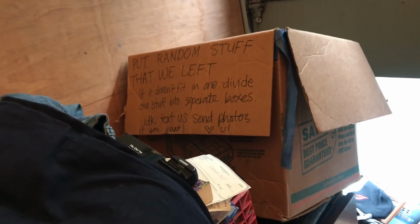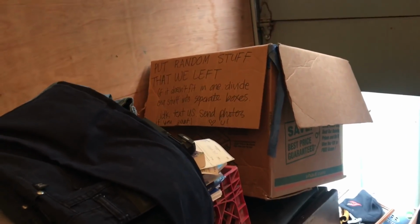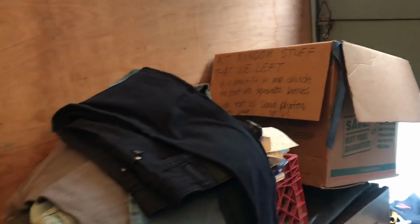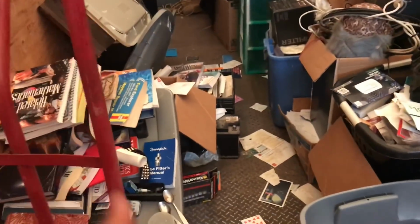Oh, so they had somebody package this up for them. Sounded like they had to get the heck out of Dodge. Wow. Lots of stuff and there's a boat ton of books.